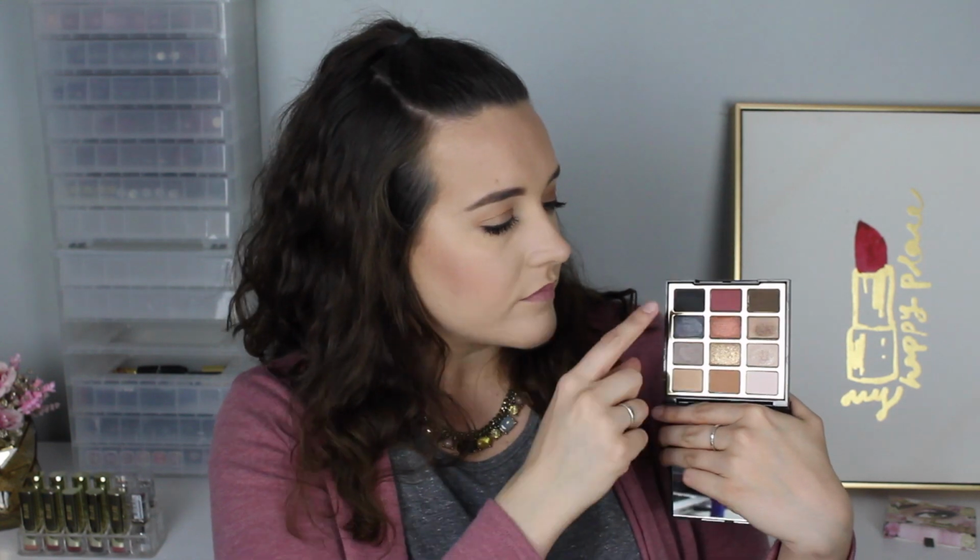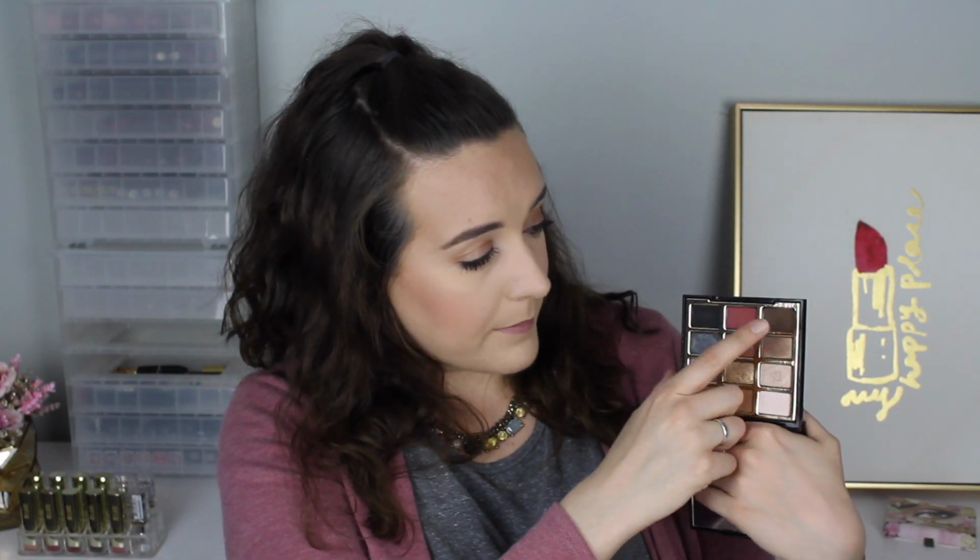You get a warmer kind of brown shade that's just a hair deeper than this one over here. This one over here is a really light brown that's just a little bit more neutral. And this one, like I said, is a hair deeper and more warm. You get a matte black and you get a matte brown. This red right here is kind of like a satin finish, and then everything else is shimmers. And so you get like a shimmery highlight shade. So I love that you get matte and shimmer highlight.